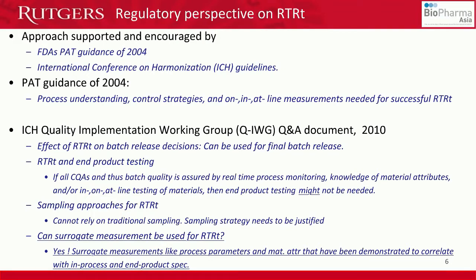The last point is something that's interesting for me. They talk about using surrogate measurements for RTR. And by that, what we say here is, can we use process parameters and material attributes to predict a certain CQA? And their answer is yes, we can do that. You can use surrogate measurements like process parameters and material attributes that have been demonstrated to correlate with your in-process and end product specifications. And an example of this is, say you're looking at your content uniformity model.